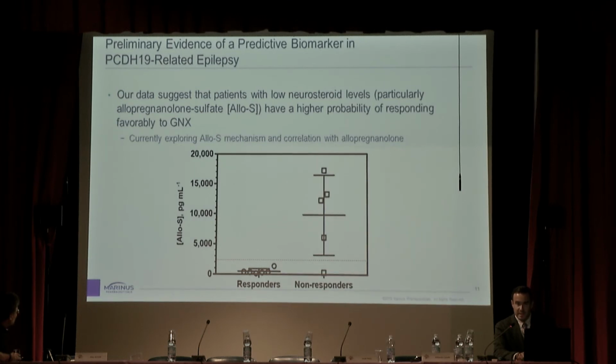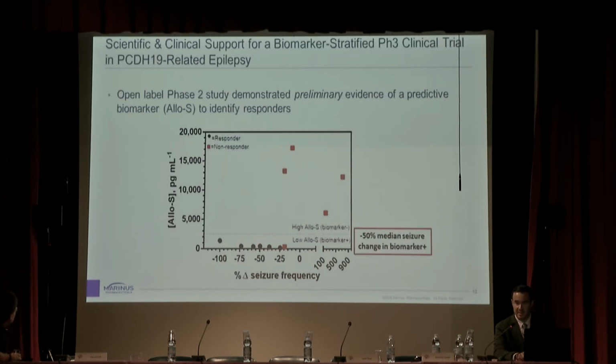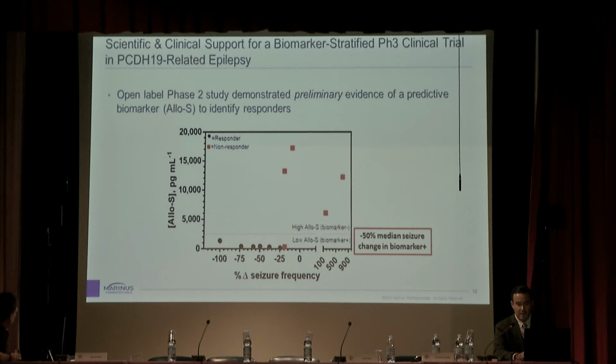So this got us thinking, is there a way we can utilize these data to try to prospectively identify patients that perhaps may be more prone to respond favorably to ganaxolone? And so that's what the dashed line here shows. And I'm sharing the same data that I presented on the previous 2 slides, condensed together onto 1 slide. And so what I'm showing you here, though, is what if we draw this hypothetical stratification boundary?